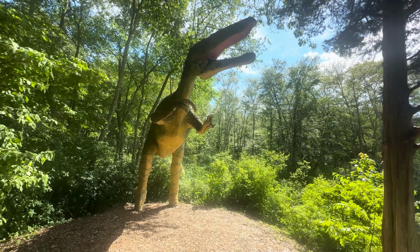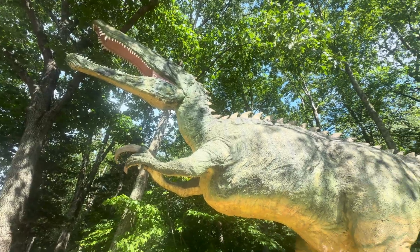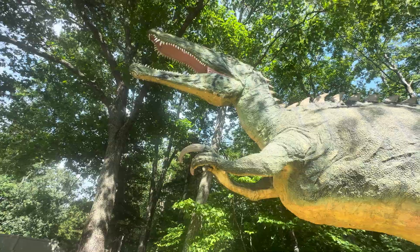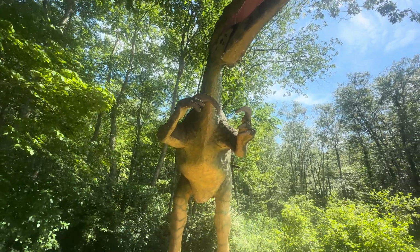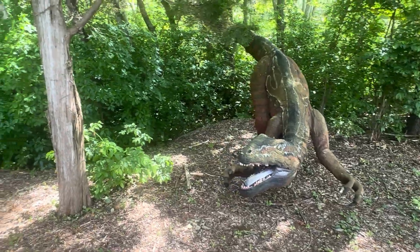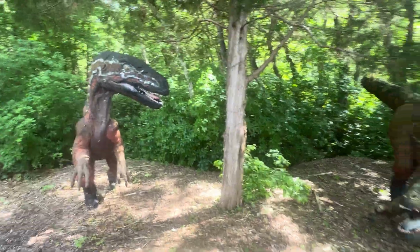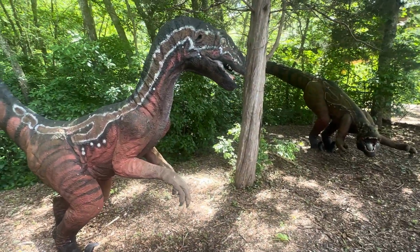This right here is a Suchomimus. Its name means crocodile mimic in Greek. I don't know what you all think. You think it mimics a crocodile pretty well? So these right here, these raptors are called Utahraptors. They were discovered in Utah in 1975, named in 1993, and the name means Utah's thief in Latin.